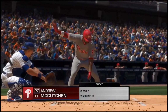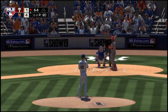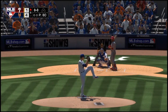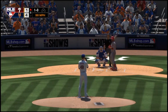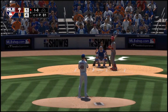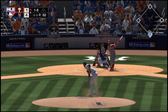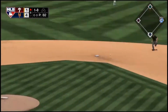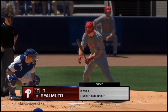Here's Andrew McCutchen now. He'll lead things off here in the Philadelphia 6th. Center fielder, Andrew McCutchen. First pitch of the at-bat on its way. Ball 1. Fastball too high to start him out here. 1-0. Hit hard to short. Oh, and he can't come up with it. And the recovery's too late as he's able to beat the throw to first.